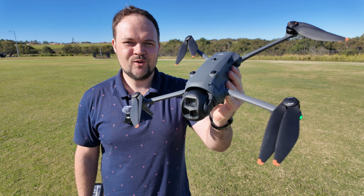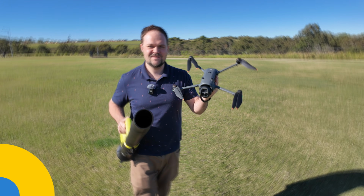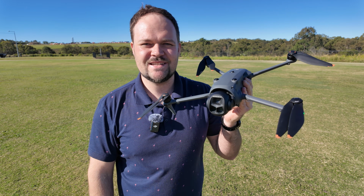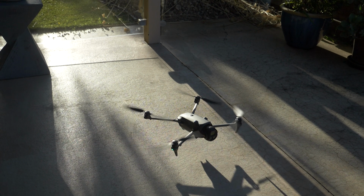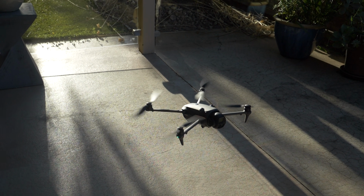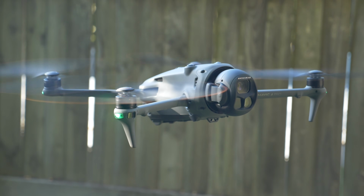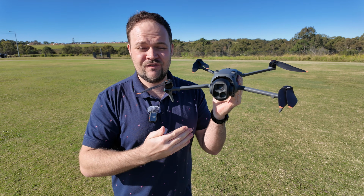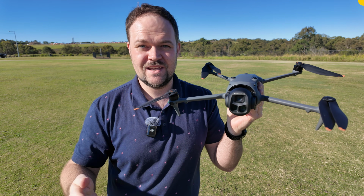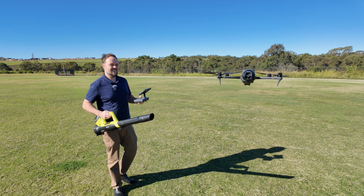How well can the Mavic 4 Pro handle itself against a leaf blower? What's going on, guys? My name is Dan Davis and I'm the creative director here on DansTube.TV, and I can't wait to see how well the newly released Mavic 4 Pro can handle itself against a super windy condition. The leaf blower is going to be hitting it from all angles, and let's see if it fails at all or if it can handle it with ease. Let's hit it from a few angles and see what it does.